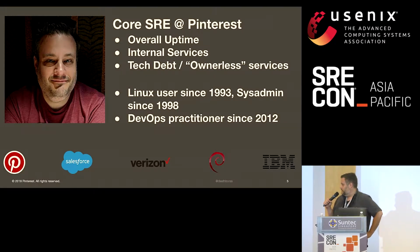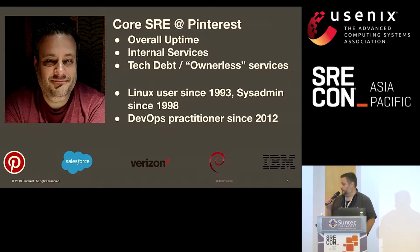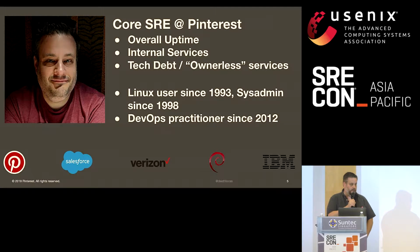This is me. I'm on the core SRE team at Pinterest. Mostly we care about overall uptime of the site, the internal services that we support, and we do a lot of cleaning up of tech debt and managing ownerless services. That would be services people left behind when they left the company, things like that. I've been using Linux for quite a while. I've been a sysadmin since 1998, and I started doing DevOps work around 2012.